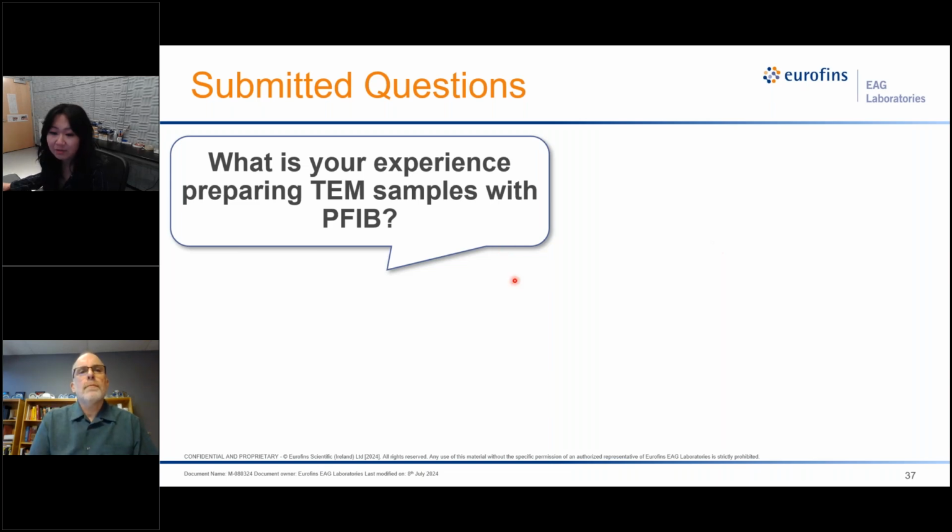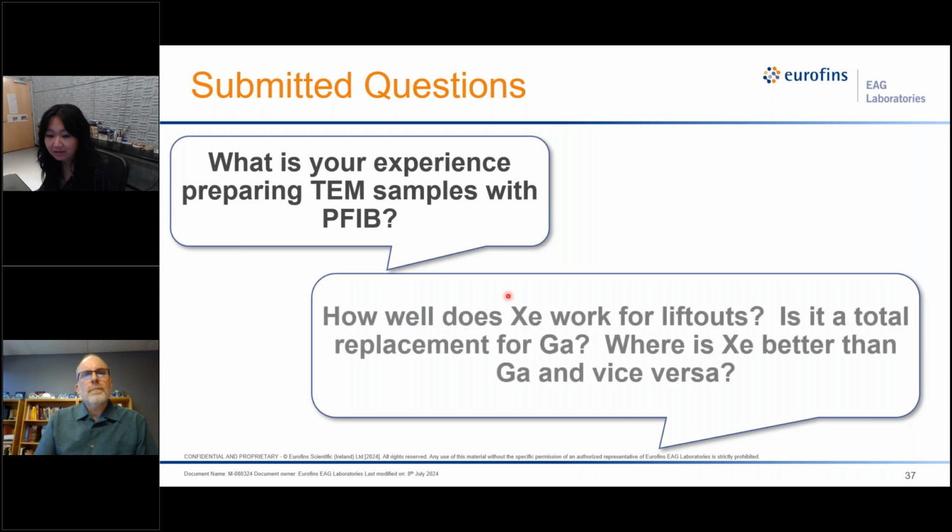Another type of question we received is regarding TM sample prep. What is your experience preparing TM samples with PFIB? And how well does xenon work for lift outs? Is it a total replacement for gallium? Where is xenon better than gallium and vice versa?